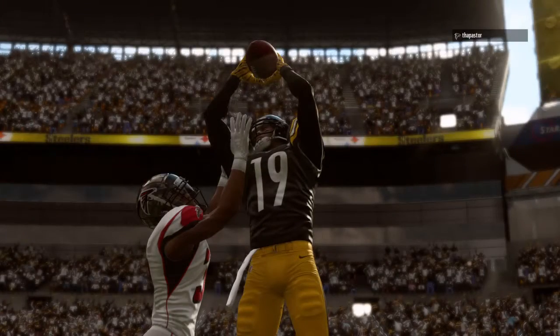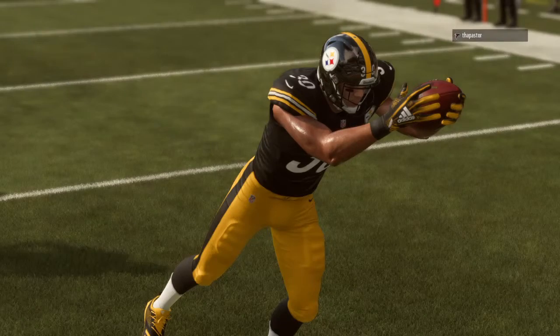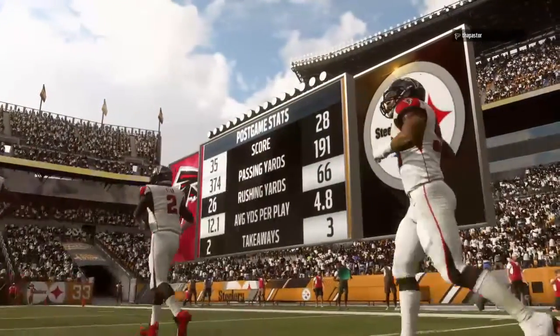So what they were looking for was extra time. Too bad it's not FIFA soccer, right, where you get a little bit of extra and you get a chance to run a couple more plays and maybe get closer and take that last shot into the end zone.